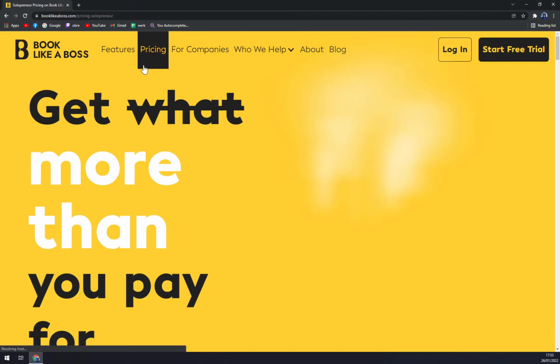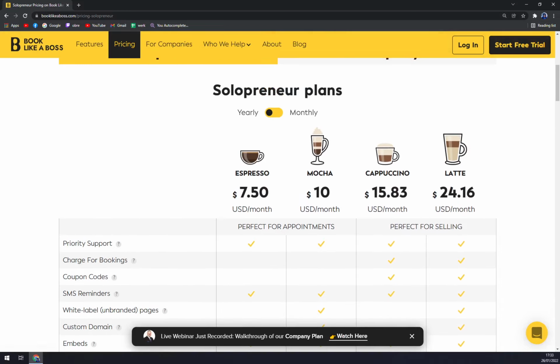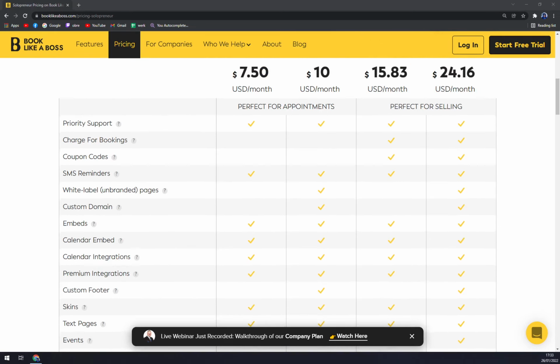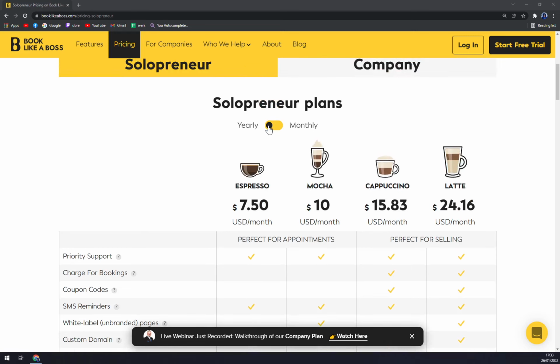So in pricing, we'll get to that in a minute, but first you can start your trial completely for free. Then we have espresso, mocha, cappuccino, and latte bundles that we can go with. Obviously, latte is the most expensive one, then cappuccino, mocha, and espresso being the cheapest one. If you're billed yearly, then monthly it's a bit rounded.